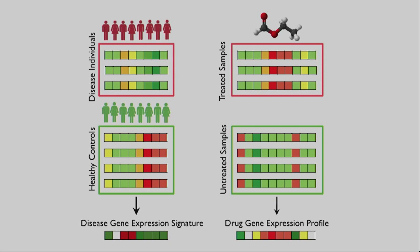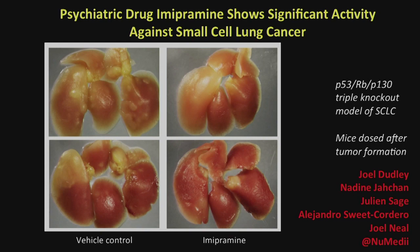And the one I'm really most proud of, of these stories, is this one. So here's an example. What happens when you think about diseases not based on the code books, but the molecules? Here's an example of a psychiatric drug, imipramine. It's an antidepressant that we showed works on small cell lung cancer. You all know humans smoke to get small cell lung cancer. It's a 5% survival rate.